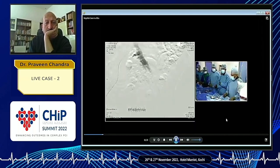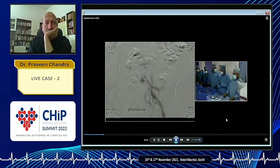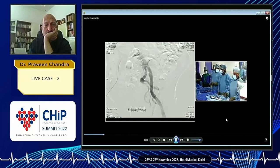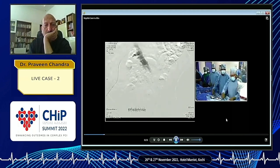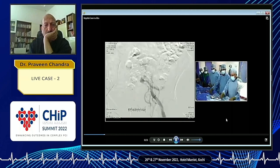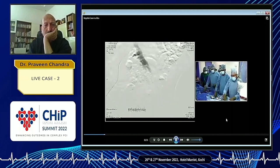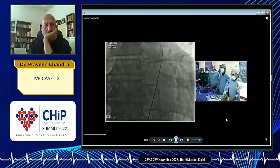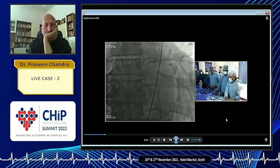This is now an 11 French sheath which we have already put. This is an Impella 2.5 for protected PCI. We generally use a 2.5 liter pump. However, 3.5 can also be utilized. So we have this wire which comes with the system, and now I'm putting this wire so that we are able to put the sheath.